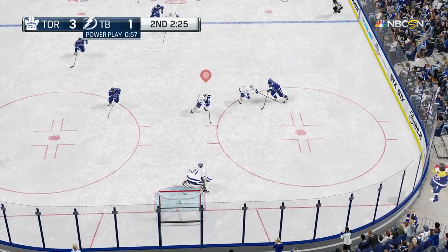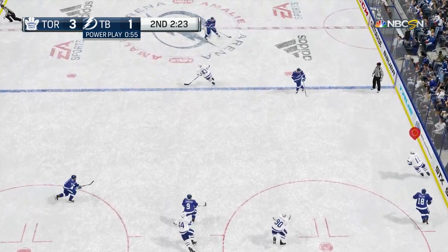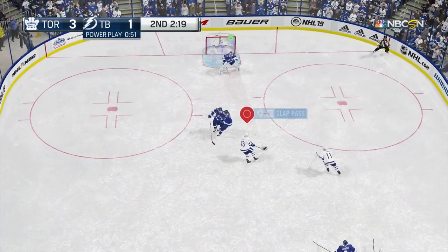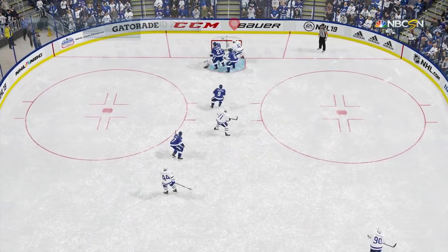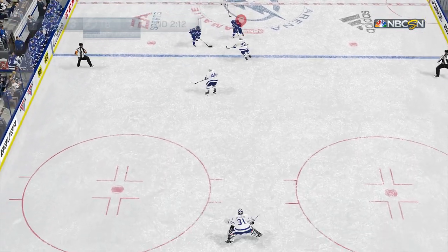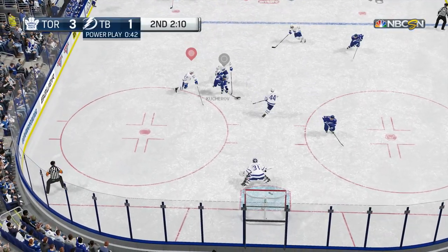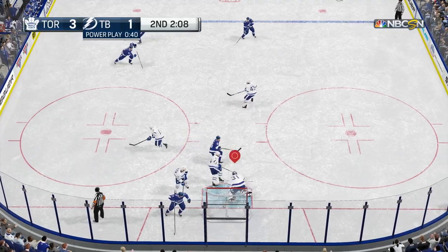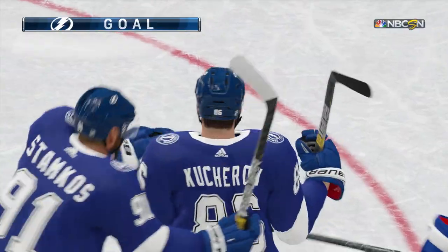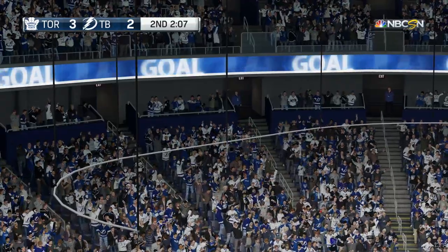Takes it in from the neutral zone. Oh, broke it up! Pitching it to Kadri. And he steps across the line. Much ice to cover, the puck taken by McDonough. Shot! Score! What a power play these guys have!